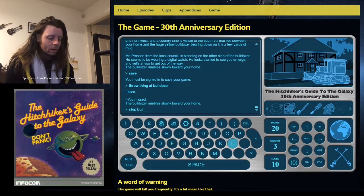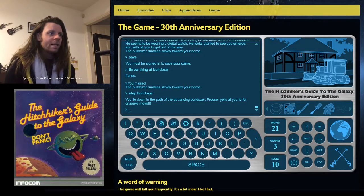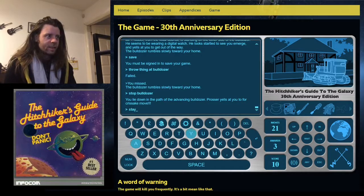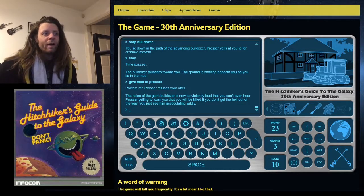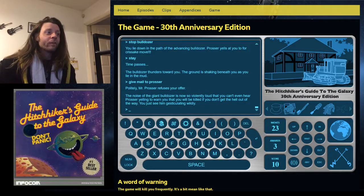Stop bulldozer. You lie down in the path of the advancing bulldozer. Prosser yells at you. For Christ's sake, move. Stay. The noise of the giant bulldozer is now so violently loud that you can't even hear the Prosser yelling to warn you that you will be killed if you don't get out of the way. You just see him gesticulating wildly.